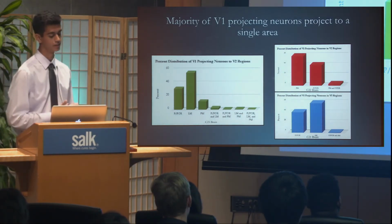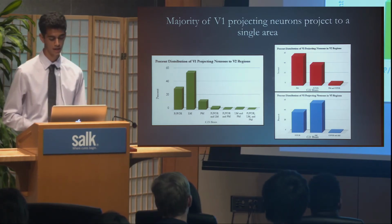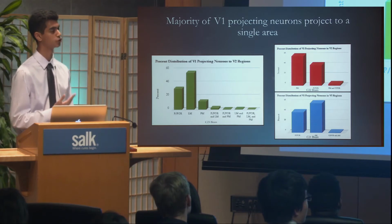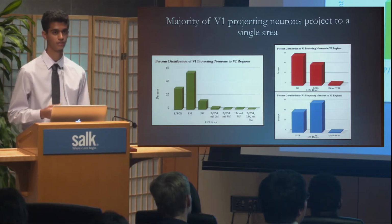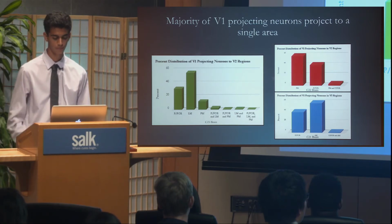So this is our data, and it's preliminary, but it does address the fundamental question. And the answer is that the majority of V1 projection neurons use that theory of solitary projection, where they project just to a single area.